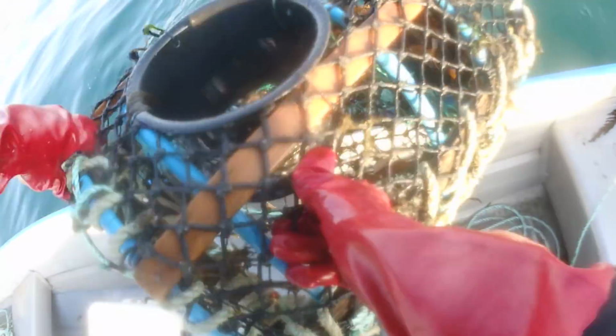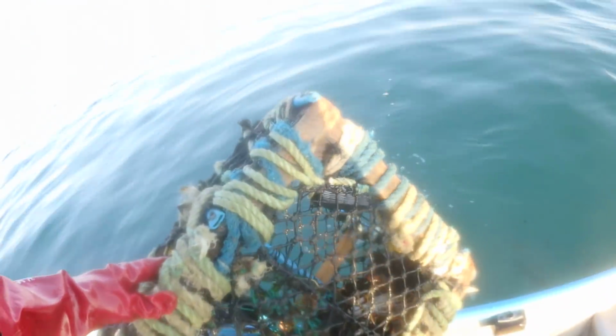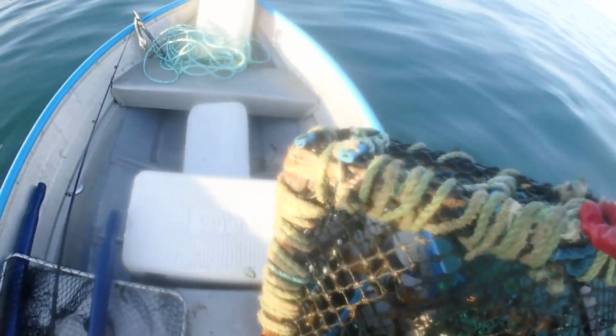Well, this one looks perfectly fine. Let's find out. When we flip it over, we'll find out. Yep, this one is perfectly fine. Bit of wear there maybe. Nah, that's nothing, that's fine. That rope's a bit damaged, but I've already double roped it, so that pot's perfectly okay. Nothing in it, but if it's been dragging around the ocean, I don't expect much to be in it. A little crab in it, that's all.